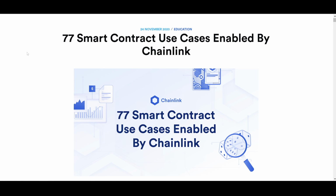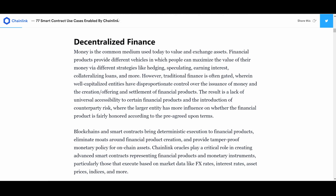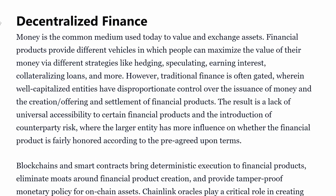If you're interested in learning more about Link's uses, there is actually an article on the Chainlink website called 77 Smart Contract Use Cases Enabled by Chainlink. There is not enough time in one video to cover all 77, but I will go over the most important ones. First up, we have Decentralized Finance. I have said it before, but I cannot overstate how much potential DeFi has for the future. Already, Chainlink is used to secure billions of dollars within different DeFi protocols by providing verified and secure market data such as price feeds for assets.